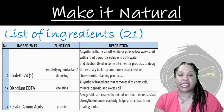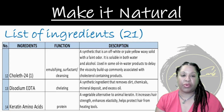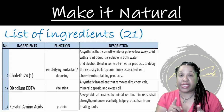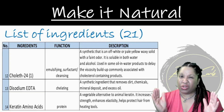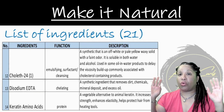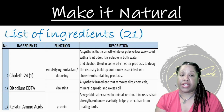So this number 12, it is a synthetic ingredient that is an off-white or pale yellow waxy solid with a faint odor. So it's very light. It is soluble in both water and alcohol. So knowing this, that means that creating this ingredient, this would have to be part of phase A. If you're familiar with formulations for products, and I'll also post more videos on that, you have to understand when you're formulating a product, typically it has like 3 phases: phase A, phase B, phase C. Phase A typically tends to be your water phase, where you're adding all your water or water-like products together. So this would be part of phase A, because that's where it dissolves in.